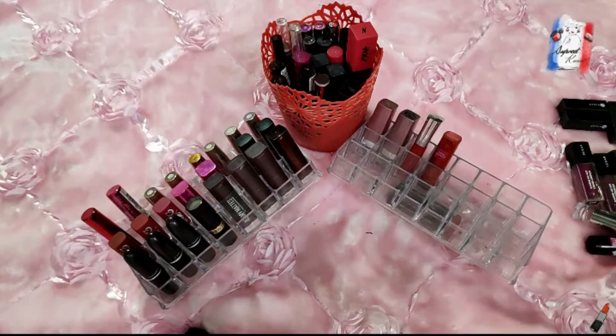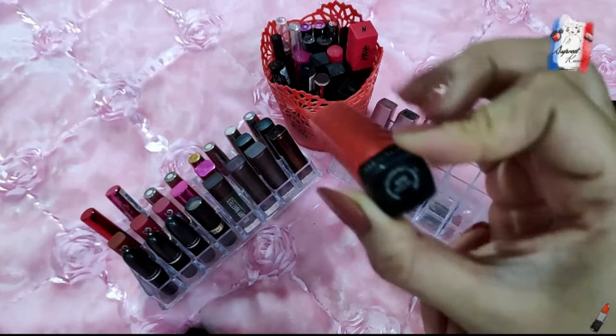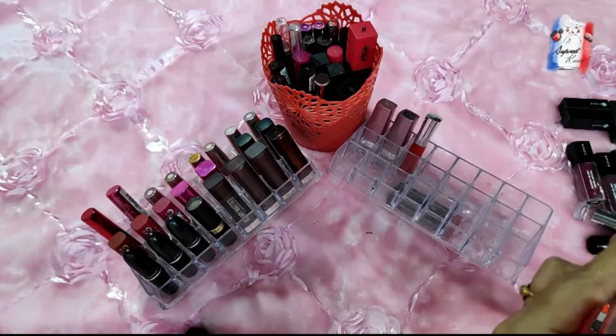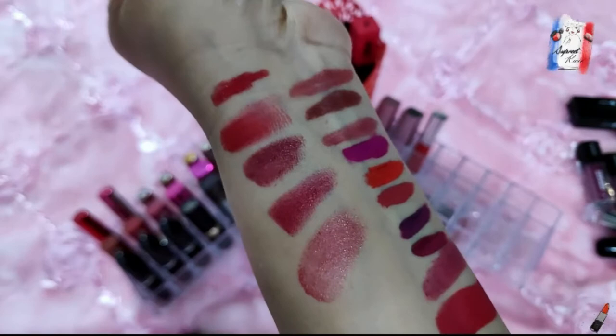Next shade is from Revlon Butter Lips. I'm not sure what this collection is named as. The shade name is Cherry Tart. It's again glossy lipstick, more of lip balm type. Pigmentation kam hi hai iski, zyada nahi. And stay bhi kam hi hai.